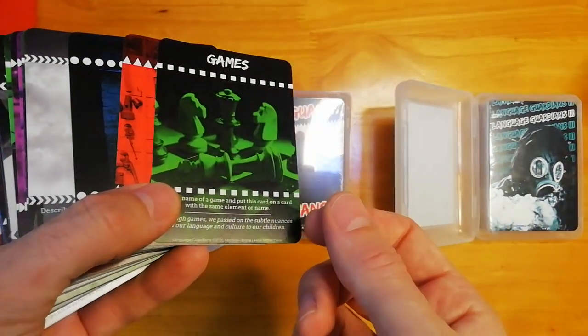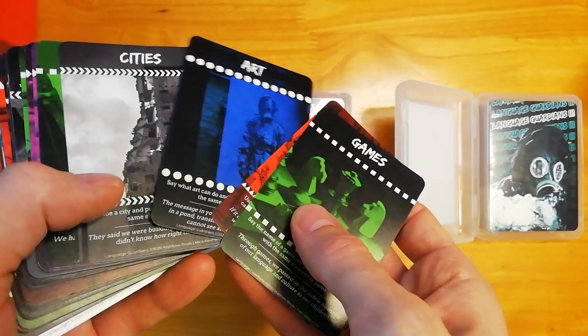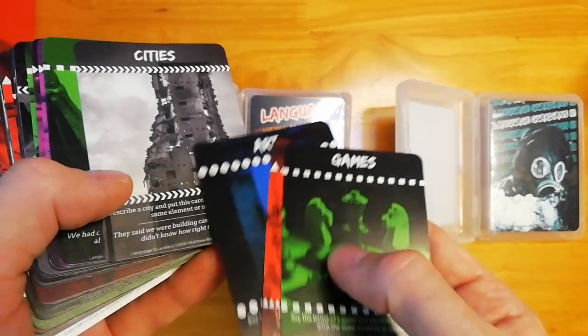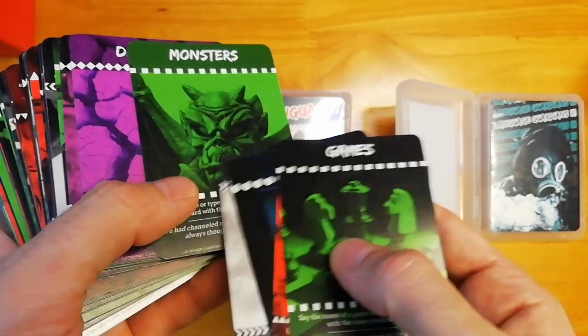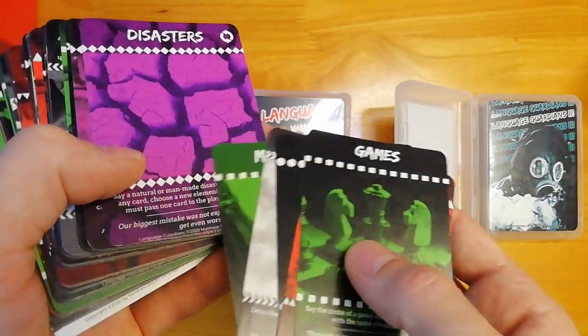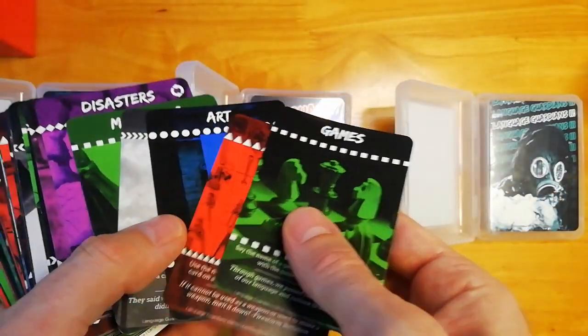There's different topics you have to talk about: games, tools, art. You can see the art is like graffiti on a wall. Cities, got this burned out, blasted out building. Monsters, this is like a gargoyle statue. Disasters, the land's all dried out and parched and no water. So you talk about these different topics.